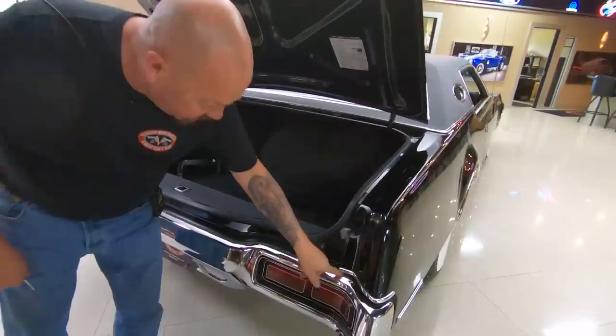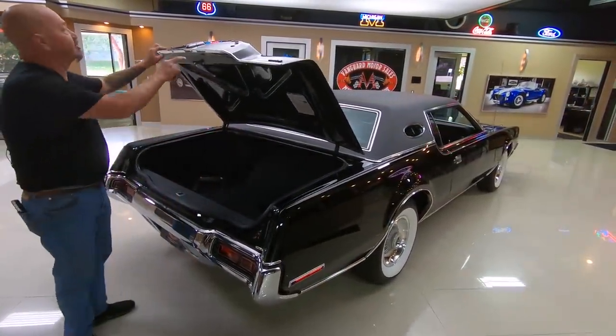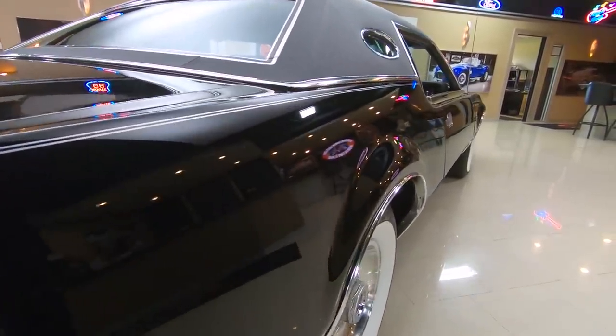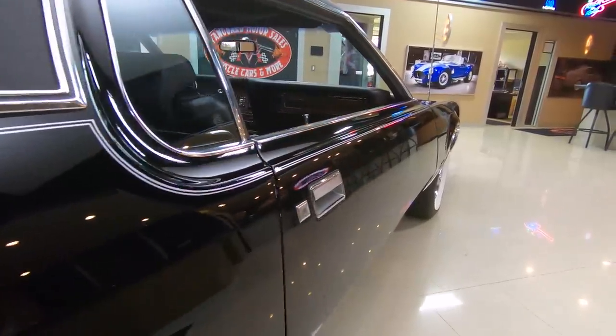1972. I mean, look down in here. I always look down in all the nooks and crannies. You can see that chrome on that back bumper looks brand new. Look down the side of this big, long, black Lincoln. Man, she's gorgeous. That vinyl top's looking sweet.